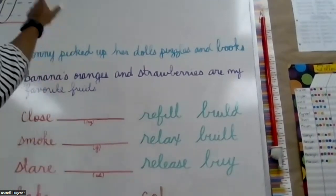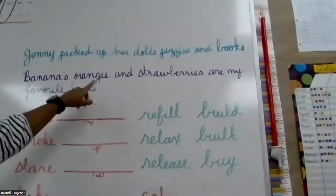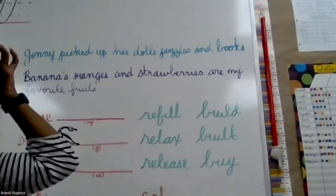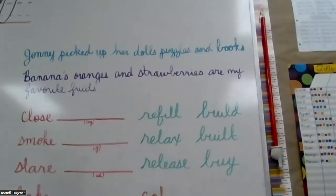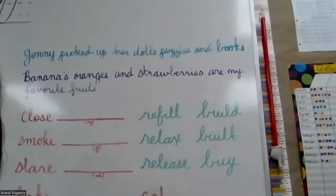All right, so look at the sentences up here. It says, Jenny picked up her dolls, puzzles, and books. And this one says, bananas, oranges, and strawberries are my favorite fruits. We've discussed this already in writing, but you'll start to see this in your phonics and language book. When we write a sentence and we're listing several things inside of it, what do we put in between those things? We place commas between those things. So when do I stop placing the commas? What word lets us know that we don't need any more commas? So Jenny picked up her dolls, puzzles, and books. Where would I need commas for this one?